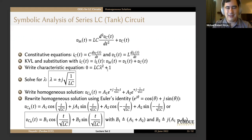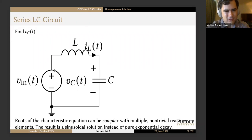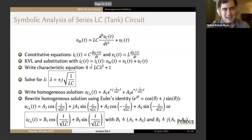However, it's nice if we're working with real numbers because every circuit element is a real number. We're dealing with real numbers for our waveforms. It doesn't make sense to use complex numbers. So we'll use Euler's identity, where e to the j theta is equal to cosine theta plus j times sine theta to rewrite this. So we'll get A1 cosine of t over square root of LC plus j times A1 times sine of t over square root of LC.